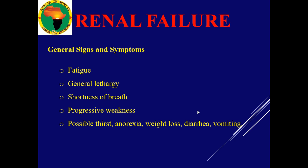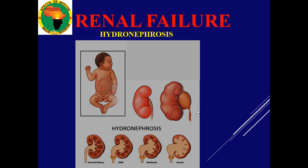There will be fatigue, general lethargy, that's a weakness, shortness of breath, progressive weakness. There is possible thirst, anorexia, you don't have appetite, weight loss, diarrhea, and possible vomiting.